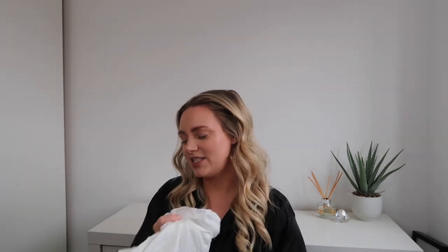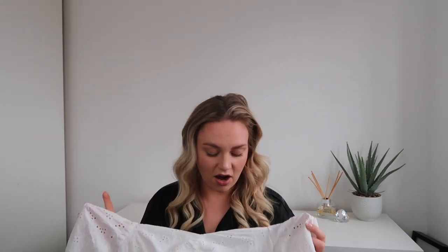And I want to say it was around £15, something like that. It wasn't expensive at all, and it's such good quality. I know Shein is meant to be sort of a fast fashion kind of thing, but for me, the quality of this is going to last. I can't see this falling apart. I can't see me having any issues with it. I just love it. It's such good quality.